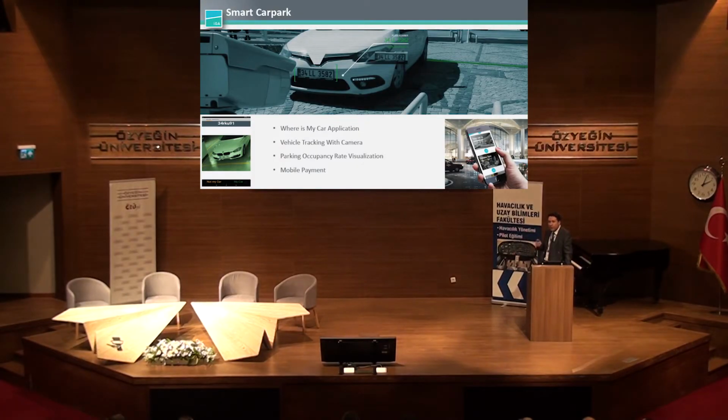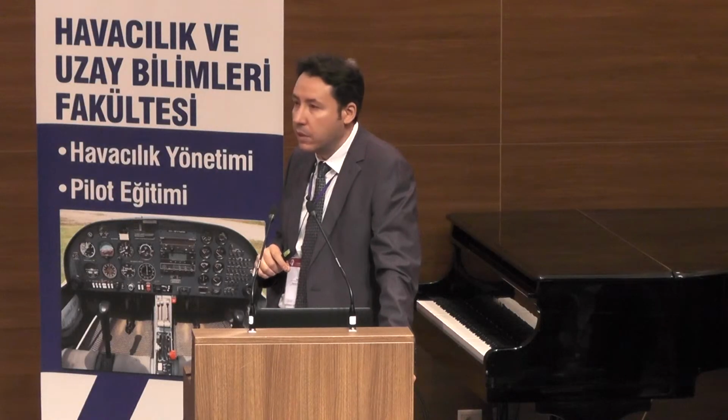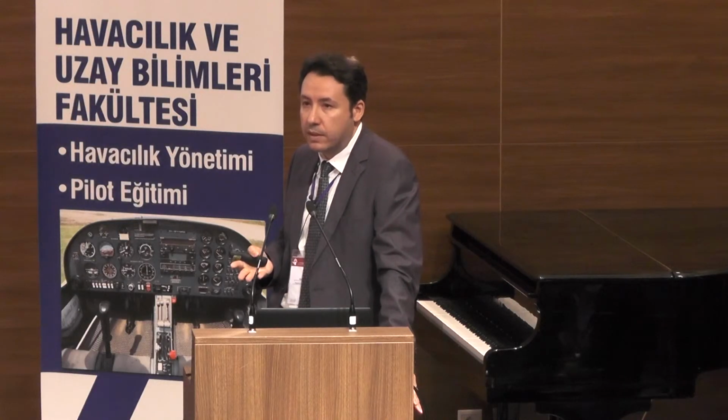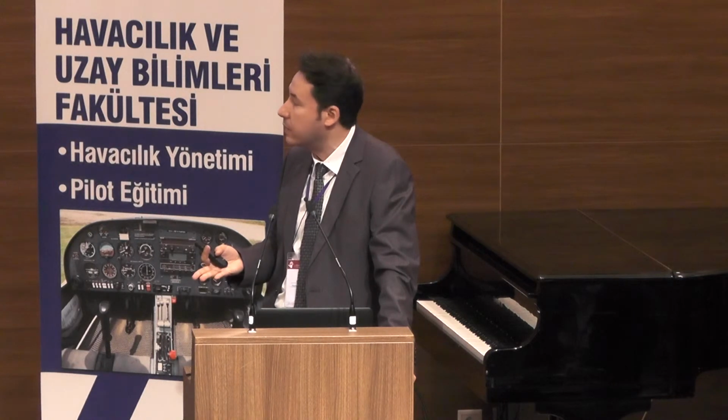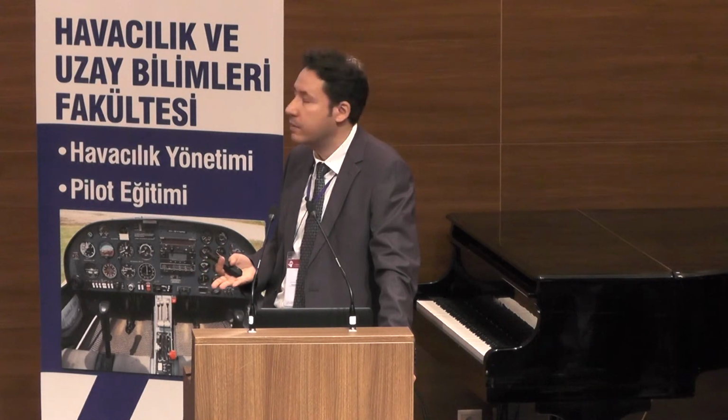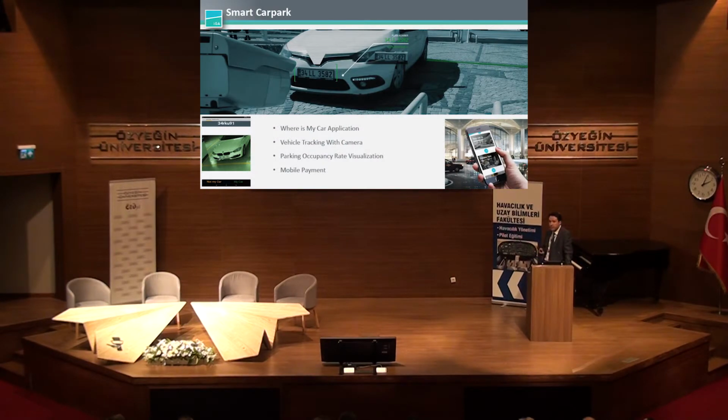And this is the car park. We have 18,000 car park spaces available in the terminal. So it needs to be a smart car park area, because when you park your car, it's easy to forget where you parked. By providing this license plate recognition system, we are going to tell you which area, which spot you parked your car.